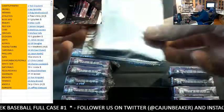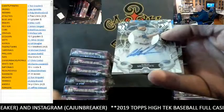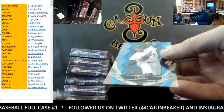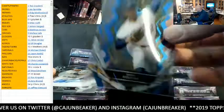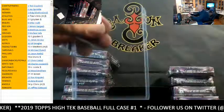Red Sox, Chris Sale, Corey Seager, David Ortiz, and the auto would be Austin Meadows for the Rays. Another hit for the Rays. Cody Bellinger, and the insert or the numbered would be Sandy Koufax. Doesn't seem like it's numbered, but a blue Sandy Koufax. Not numbered. Put him in there. Austin Meadows. That's it for that one.